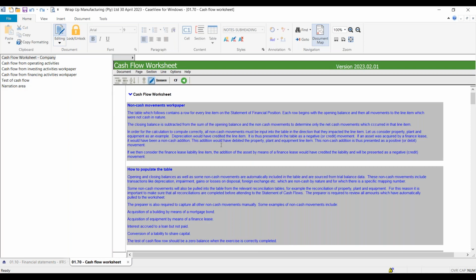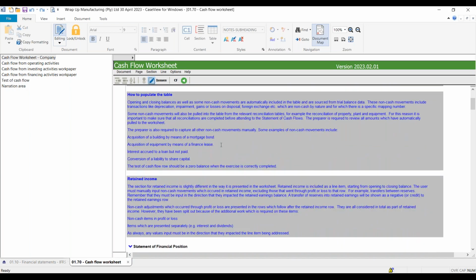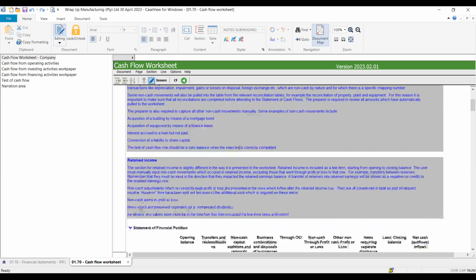There is a lot of grey text. This doesn't mean it's boring, it means it's guidance. Please read through this text. It's going to help you to understand how the work paper works. And it's a lot of interesting reading if you're battling to fall asleep at night.